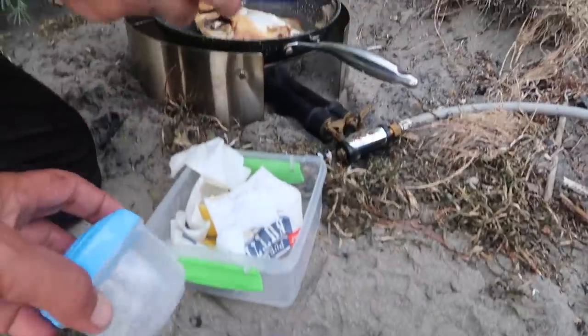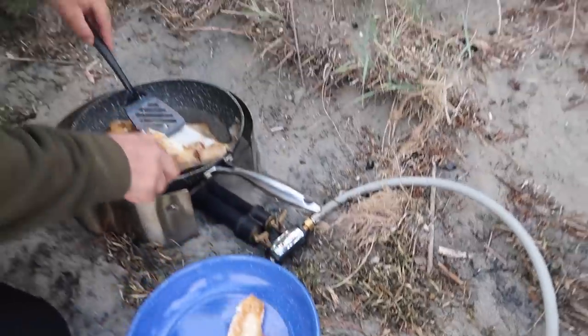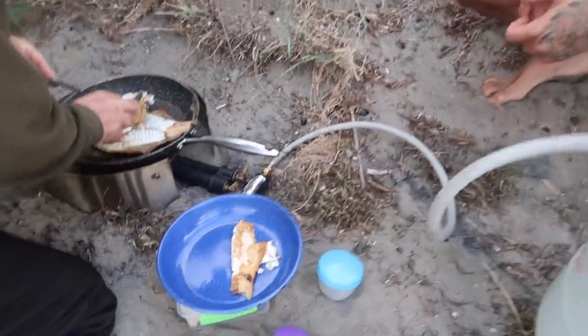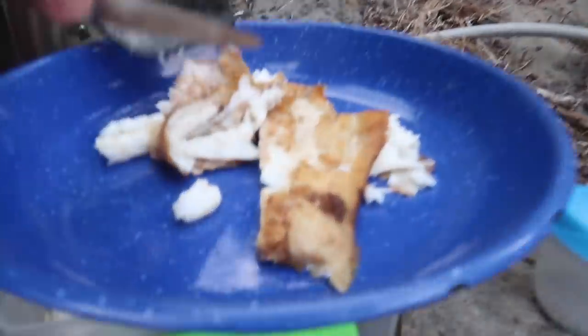Look at that. Caramelized. Yeah, a bit of salt and pepper on there. Caramelized, salt and pepper, there you go. Eat up here. Beautiful caramelized. And when you pull the thing out, you can comb your hair with the bone.